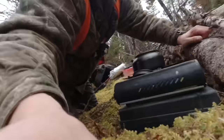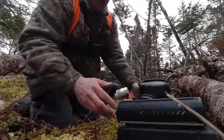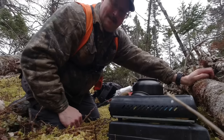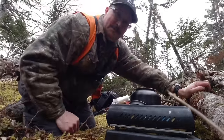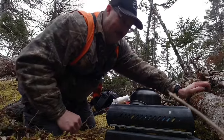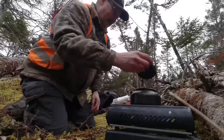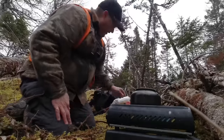So, folks, I brought along my little gas stove today, just because I can't find my little pocket stove. I thought it was at the cabin, but obviously it's not. So it must be home in the garage in the camping gear. So I'll get that later on. So I'm using this one today, and I'm gonna boil the kettle and have a little snack here.